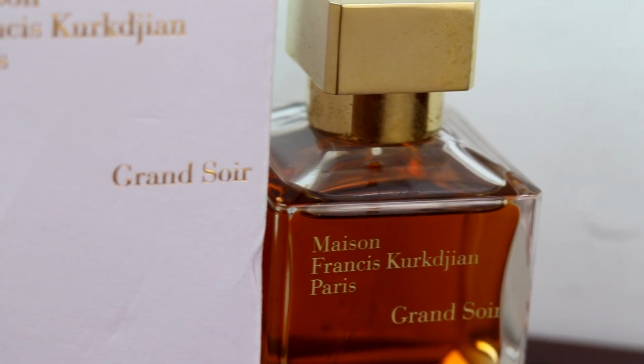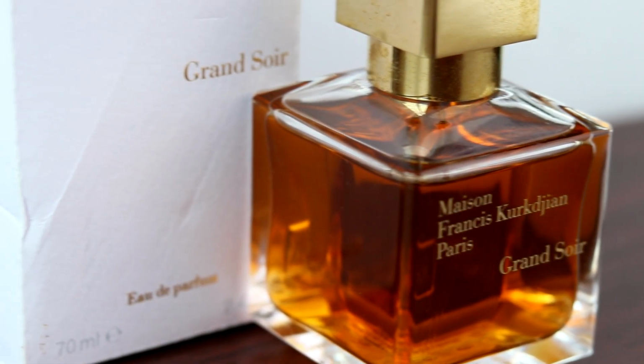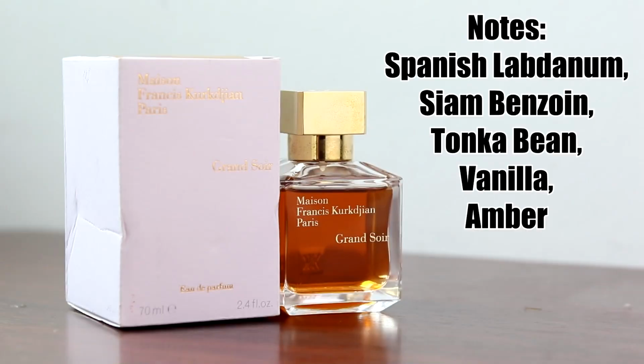Grand Soir was released in 2016, and the nose behind this fragrance is, of course, the master perfumer himself, Francis Kurkdjian. And for the notes, you have the following. On the top, we have Spanish labdanum, Siam benzoin, tonka bean, vanilla, and amber. And before anything else, let's start first with the presentation.